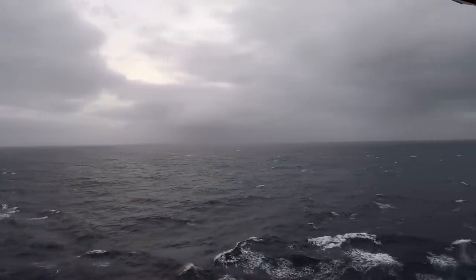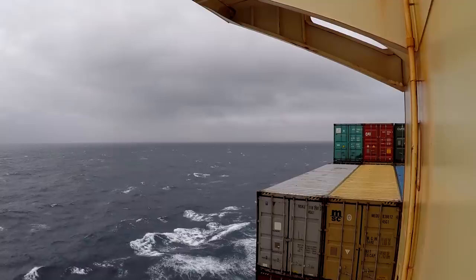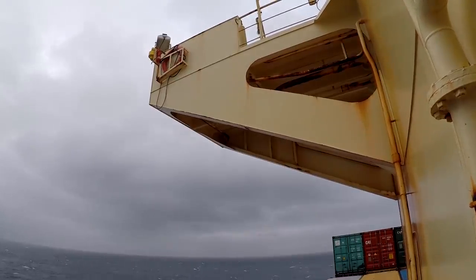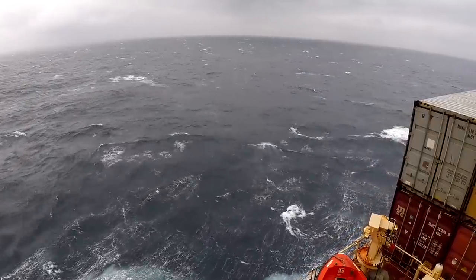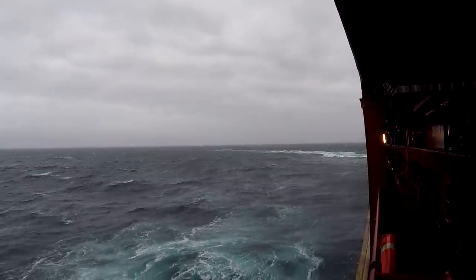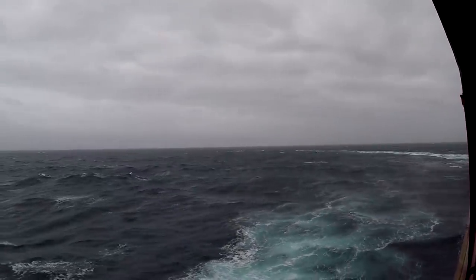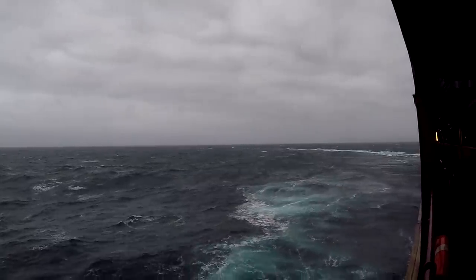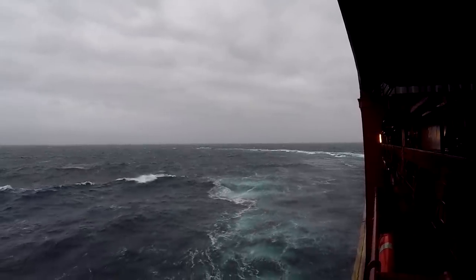Okay, we'll just step outside here. The area right above, that's the bridge wing. That's the port bridge wing. Okay, we're now making a turn to the starboard. And of course, the big concern is it's getting a little dark. Keep turning here just for a little bit. You can see the prop wash back there. That was our course. Now we're, like I said, turning starboard.